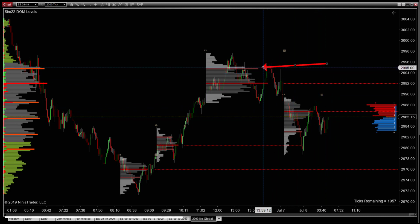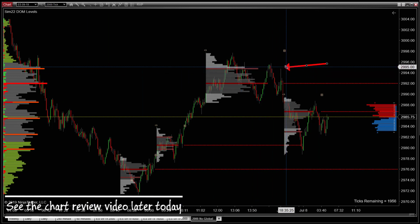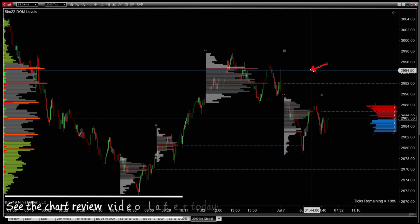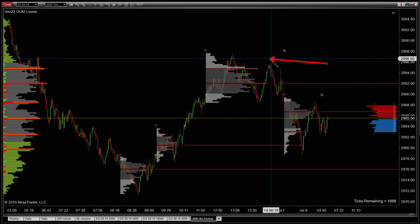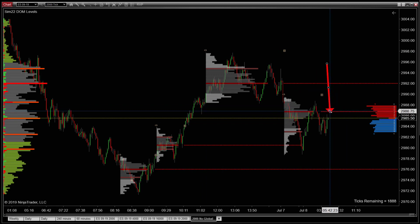Here's the levels up above. So you can see this 94 right here was the initial test of the market, and then sold off. You've got the bulk right here, 92, which is your point of control in this cluster right here. And then in this cluster, we're up here already testing it. It looks like we had a little pull off from that.